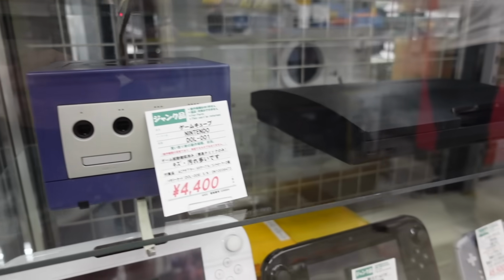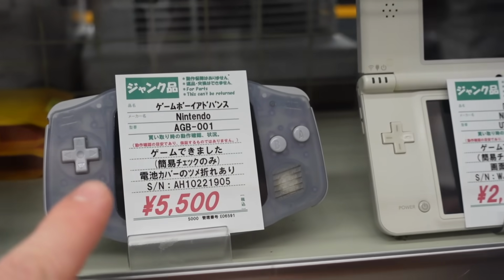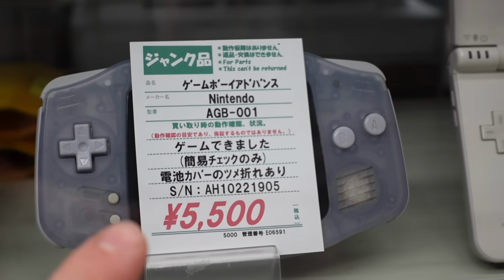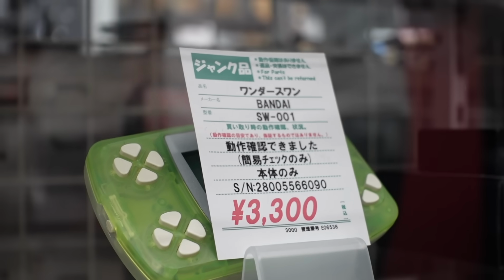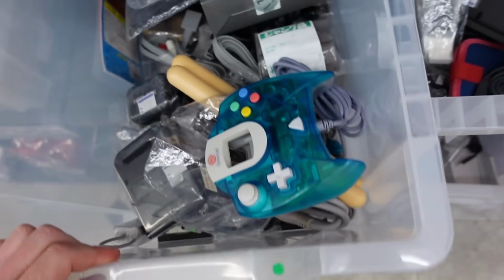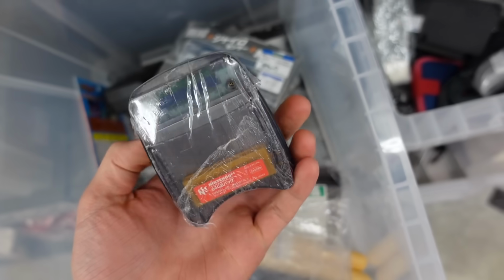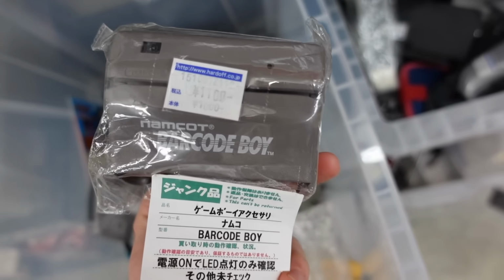This second one didn't have loads of cool things, but if you remember that expensive GBA from Tokyo in the first vlog, here's one for quite literally half the price. There's a nice cheap green WonderSwan and a few cheap DSis. In these little junk boxes, I found a beautiful clear blue Dreamcast controller, a GameBoy N64 controller adapter, and a couple of cool DS accessories.